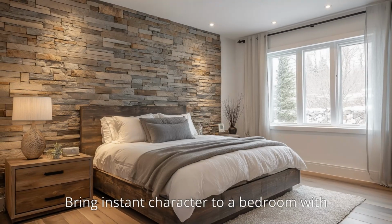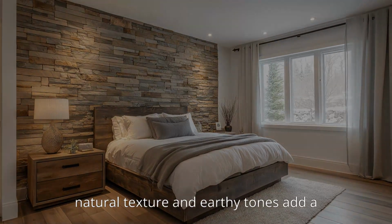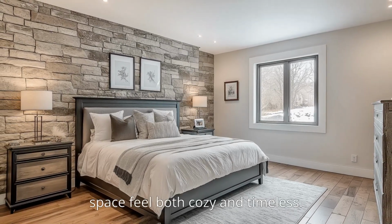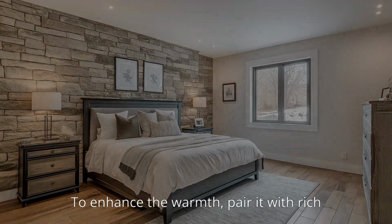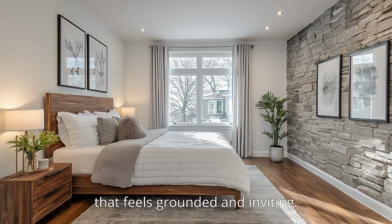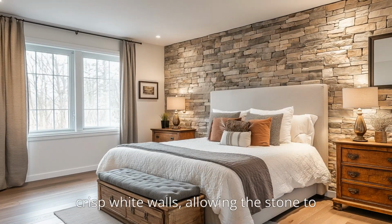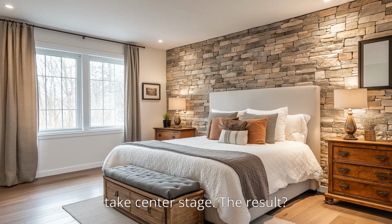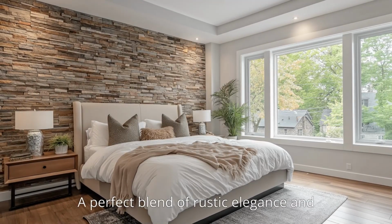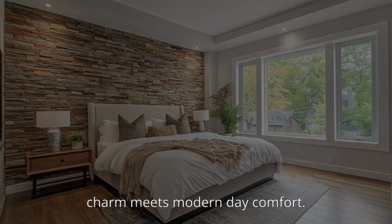Bring instant character to a bedroom with a stunning stone accent wall. The natural texture and earthy tones add a sense of history and charm, making the space feel both cozy and timeless. To enhance the warmth, pair it with rich hardwood floors, creating a foundation that feels grounded and inviting. Then, keep the look fresh and modern with crisp white walls, allowing the stone to take center stage. The result? A perfect blend of rustic elegance and contemporary style, where old-world charm meets modern-day comfort.